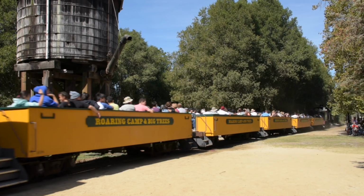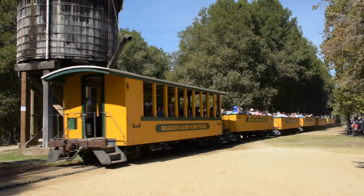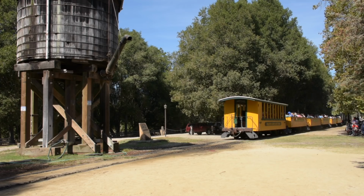As number 7 departs Roaring Camp on her 12:30 trip to Bear Mountain, we move away from the railroad side of things and take a look at what Kinetic Steamworks has brought to the Roaring Camp Steam Festival.